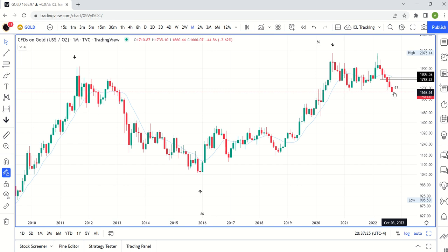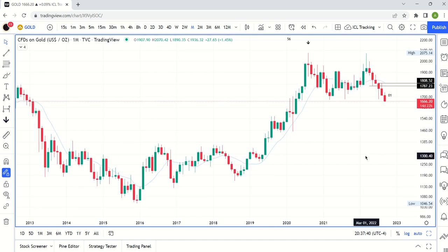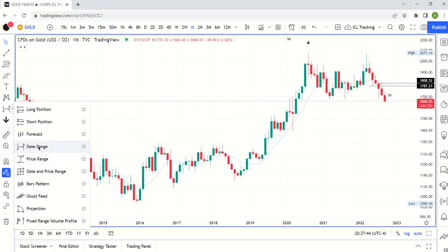So the point is, we're probably closer to the end than we are to the middle. I mean, again, we've been in this declining phase since August 2020. The top was on month 56. We're now on month 80. And again, the downside is starting to accelerate. Let's see, what is the percentage down since this?